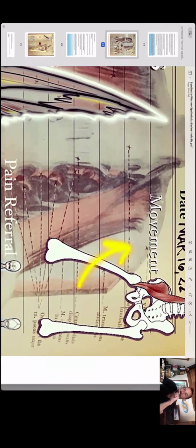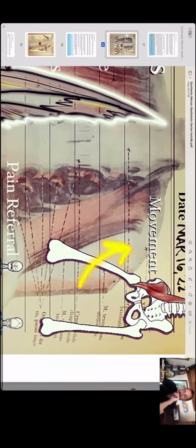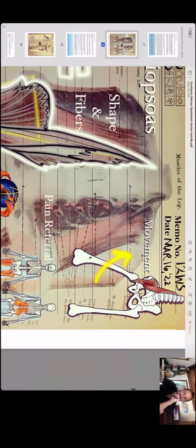Iliacus is less so, but both of them are still super wild, coming from posterior. So psoas attaches to the spine, and then comes down, forming part of the pelvic bowl, the lateral and superior pelvic bowl, and then over the pubic bone, under the inguinal, and then back down and under to grab onto the lesser trochanter. It's wild and weird to me.